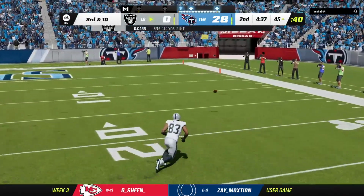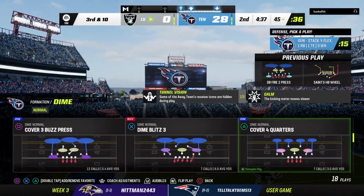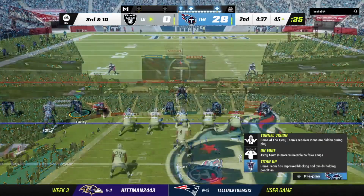They try to throw on second down, but this one is incomplete. A misconnection there. He's hit on just 50% of his passes thus far. That's not where you want to be.